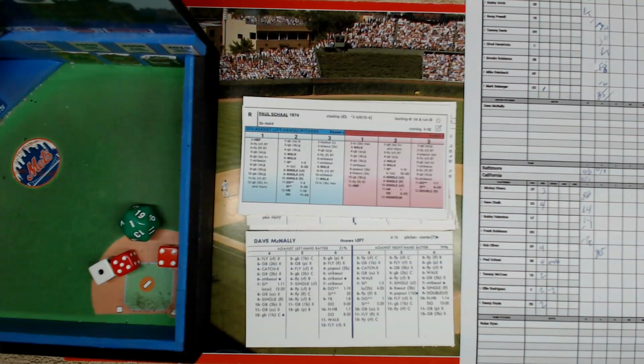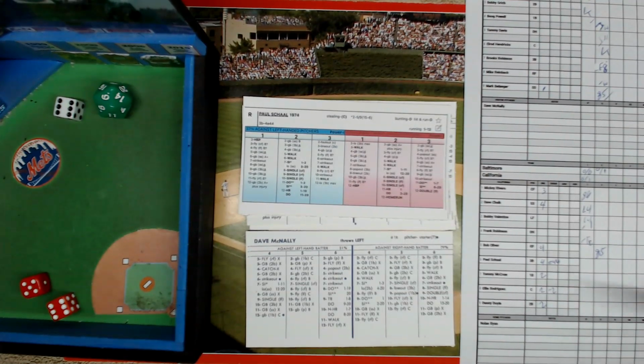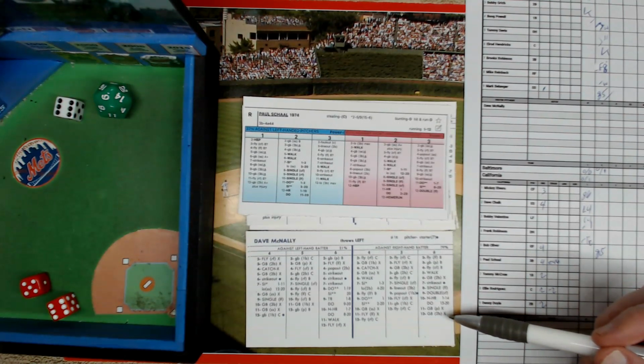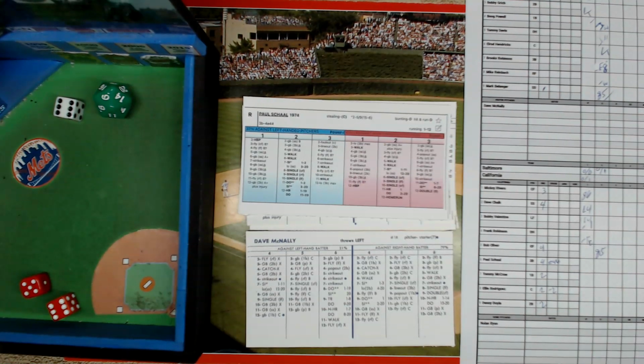All right, here's Paul Shaw. The crowd is back into the game now. And that is off the pitcher, a 6 and an 11, which is a comebacker right back to the pitcher. And he is a 2 with a 6 that we rolled. And I think he will make that play. No, we're going to have to roll. Does he have a... He does not have an error number.